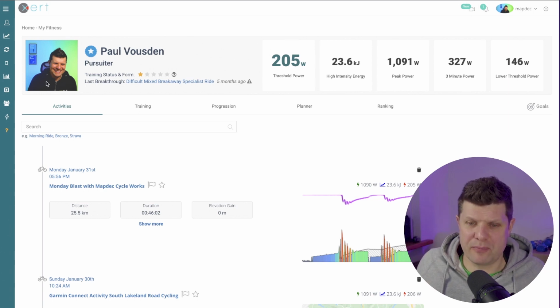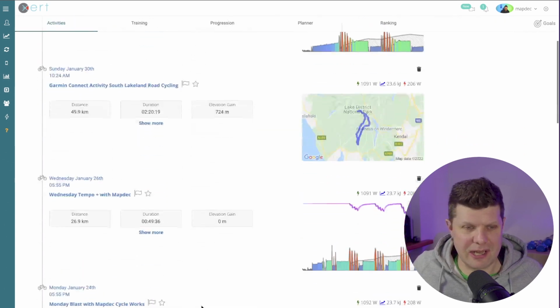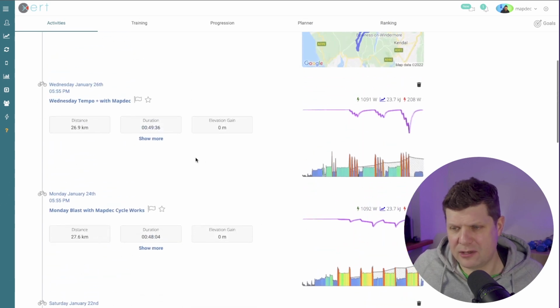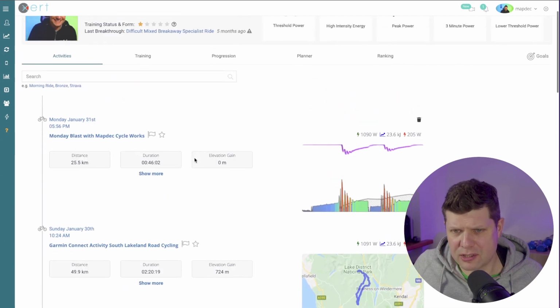Okay, so let's assume that you've brought a whole load of activities in and you've got a whole list of activities, just like I have here, with some workouts that you might have done on Zwift and some that you've done outside on the road. Some of it might have a power meter attached, some of it might not.